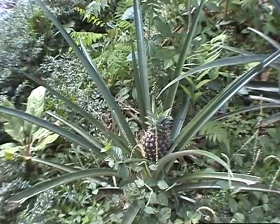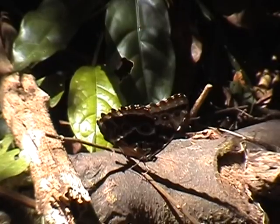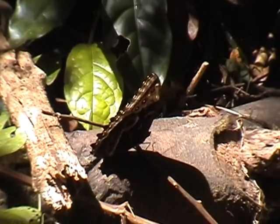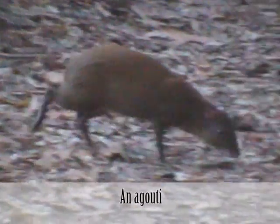Again, they flap the wings to keep cool. It's in the sun, there you go. What kind of food does it eat? Basically seeds. Seeds? Seeds, mostly. And definitely leaves.